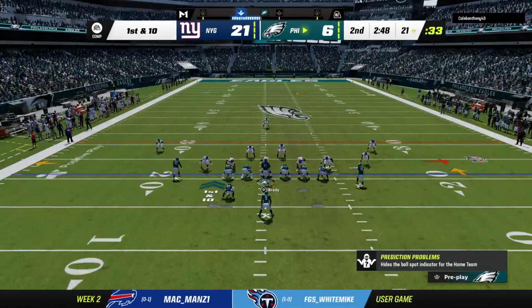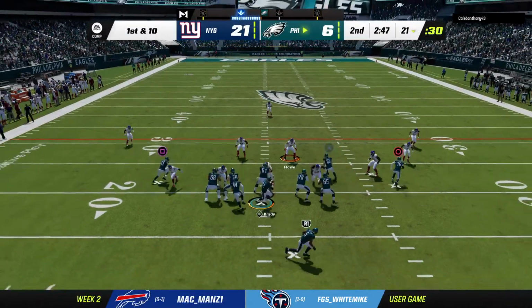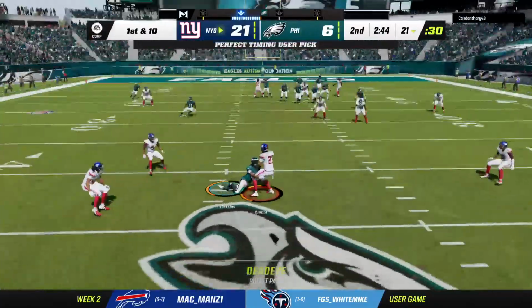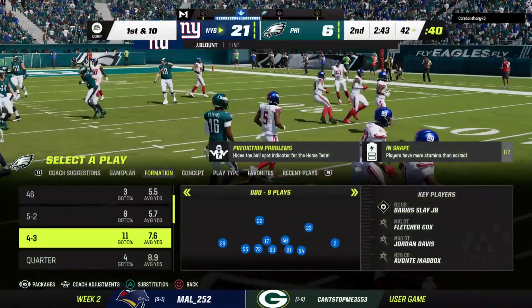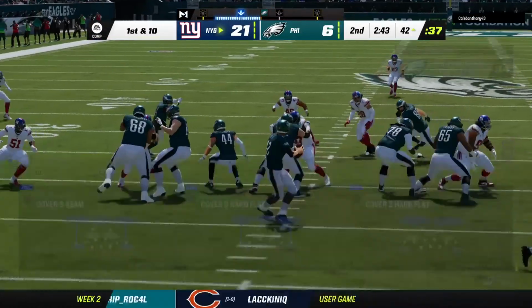Already at the line, this Philly offense set to go. Right now, Charles, it just feels like they're trying to keep pace. They did score the touchdown last time. And Brady is going to be intercepted a third time. And the Giants are going to take possession of the football. A nightmare of a first half for him.